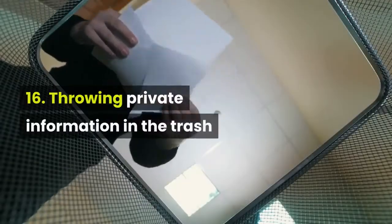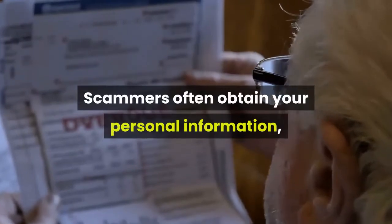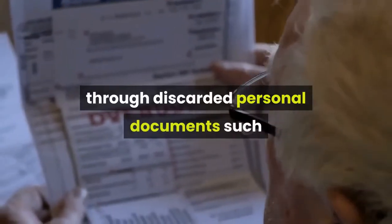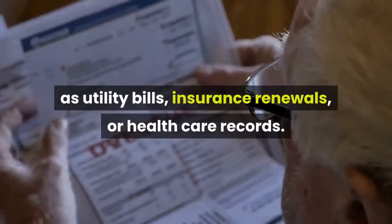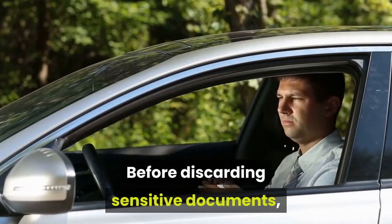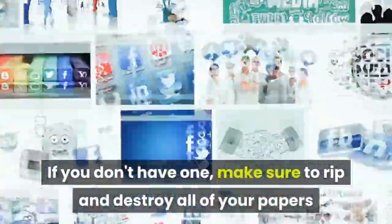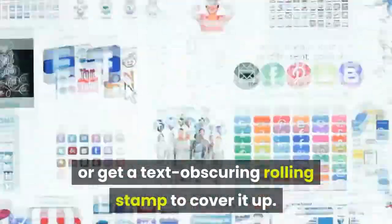16. Throwing private information in the trash. Scammers often obtain your personal information through discarded personal documents such as utility bills, insurance renewals, or health care records. Before discarding sensitive documents, first run them through a shredder. If you don't have one, make sure to rip and destroy all of your papers until the information on them is no longer legible, or get a text obscuring rolling stamp to cover it up.